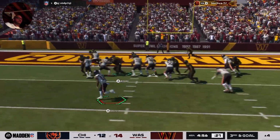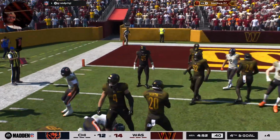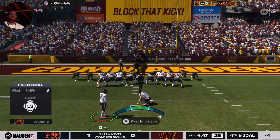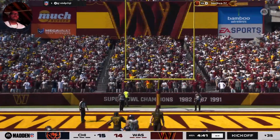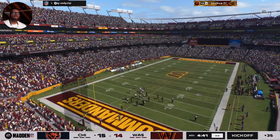A little touch pass here, trying to move the chains. Maybe should have been thinking pass there, partner. The defense all over this run, and it's going to be 4th and goal. Important moment as they turn to Cairo Santos. Pretty automatic look for him from the left. Kicked well, and this is good. And they take the lead in the 4th quarter.